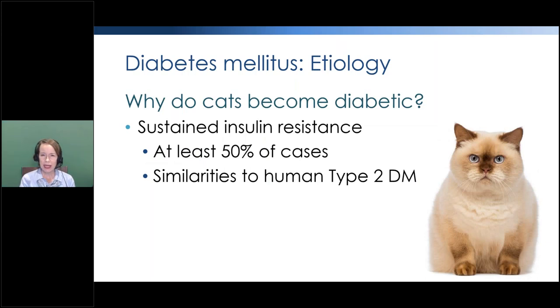So why do cats become diabetic? Well, we do think that for the majority of cats, certainly well more than half of the cats we see with diabetes mellitus, the underlying driver is sustained insulin resistance. And this gives them these very strong similarities to type 2 diabetes mellitus in people.